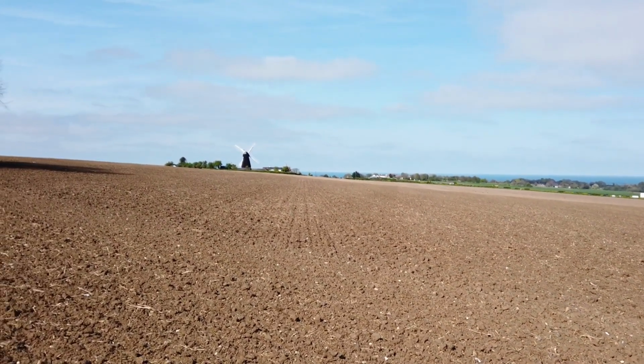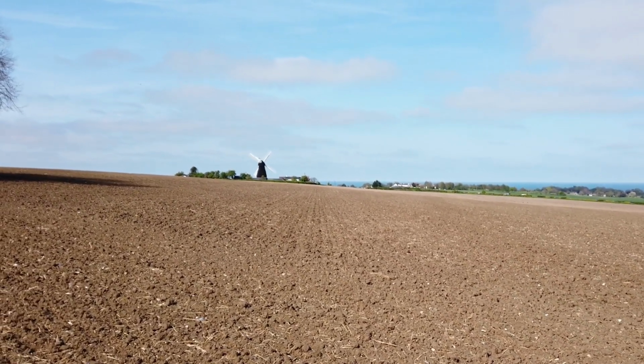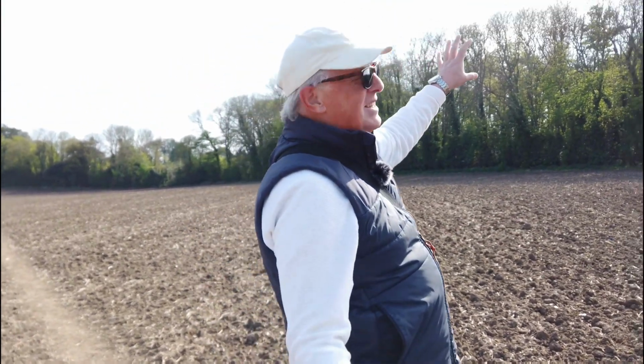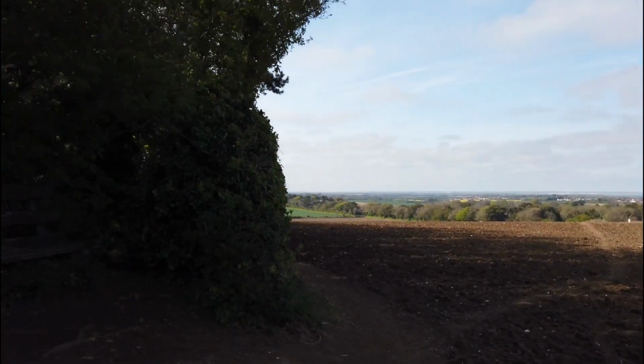Sadly, the sails are facing the wrong way, because if I go and stand on the other side, I'll have the sun in front of me, which may not be optimal, because, you know, looking at the windmill as I'm looking at the sun there, the windmill will be all in shade. And let's get to the top of this hill and size it up.